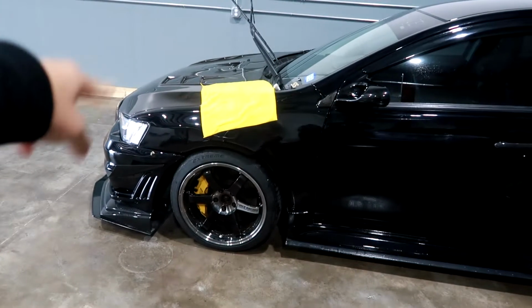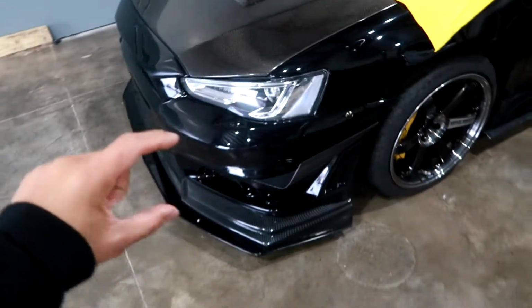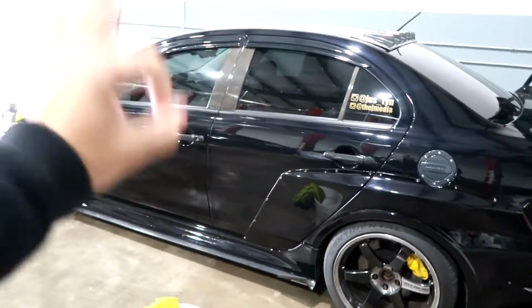I pretty much knocked out the front end yesterday, both the hood as well as the front bumper. Front bumper took a while because there are so many curvatures. And then today when I got here, I knocked out the roof, the windshield, the whole passenger side, and I'm going to knock out this side and then the rear, and then the clay bar should be all done.